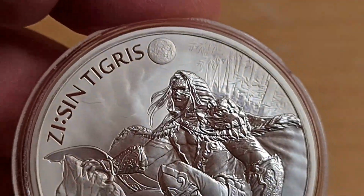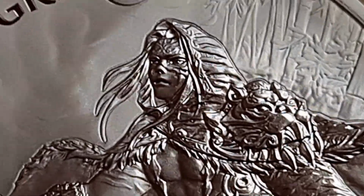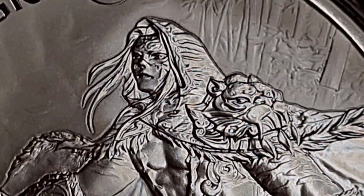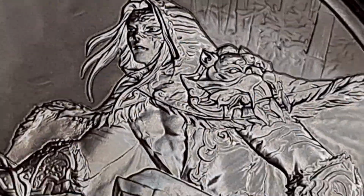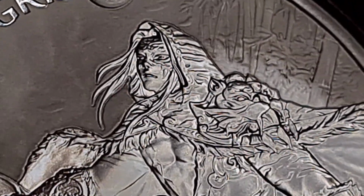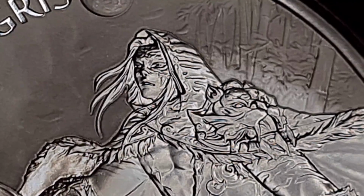Now the face, here we go. Let's have a look, because every coin with a face is one of those things of, oh, here we go. The face is, well, it's actually not bad. Tigris is wearing a mask of some description, almost in a feminine kind of face, I have to admit. Despite the bulging chest and everything, that really does kind of have a female face to it.